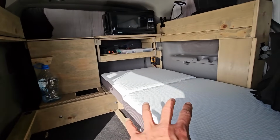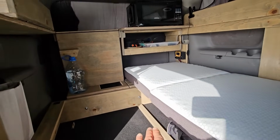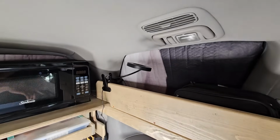When I am in the double bed configuration, I don't have access to the underneath storage, so it would be wise to take whatever I need out. I have my toiletry bag right up here, but I even have more storage for extra items.